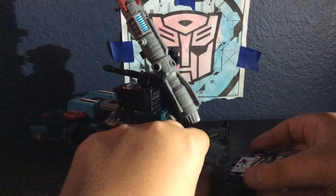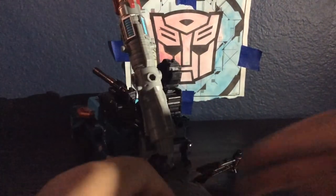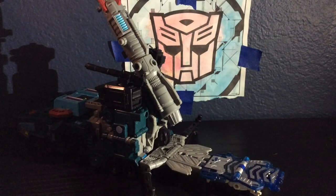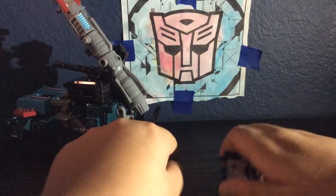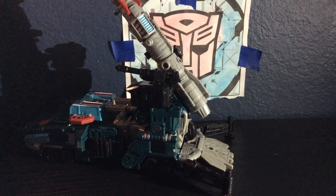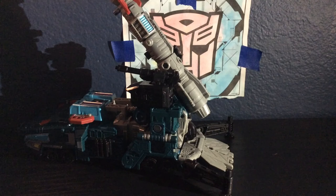Then you can just get those and tab it in. There you go. And now you can have that if you want. And if that's the case, it's also compatible with Ironworks Hoist. And from the instructions, he's actually connected with the Quintesson, so most likely the Quintesson too. That'd be pretty cool.